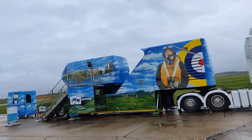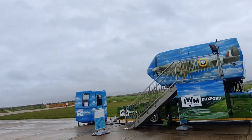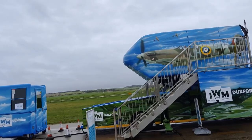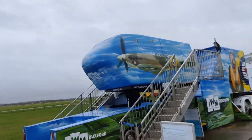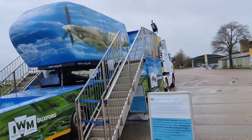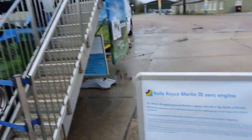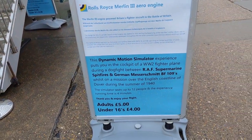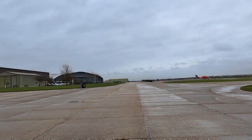Simulator here, just out in the middle of the road here. It's closed for today, unfortunately. I'm guessing it's a Spitfire. See, I say unfortunately, I would have done it. You know, I would have done. Any idea of price? It's a fiver. Dynamic motion simulator experience, really? Look, one from 1996. But I would have given it a go. Shut today, unfortunately. So if anyone comes in somewhere, let me know.